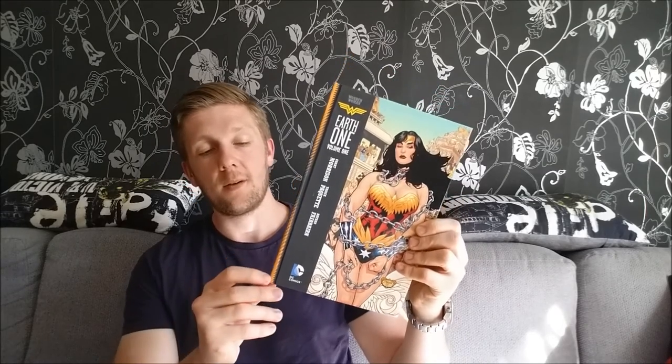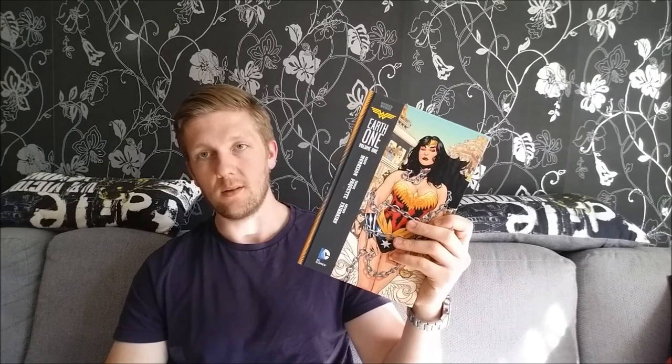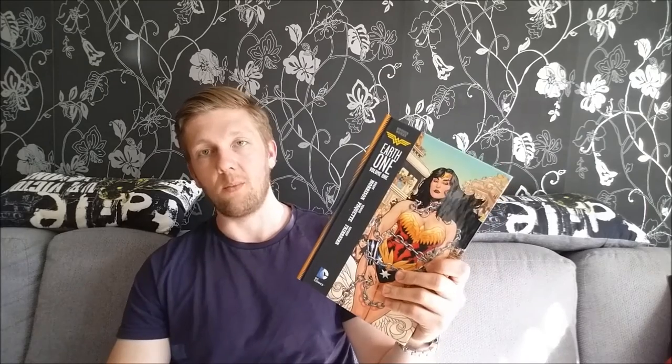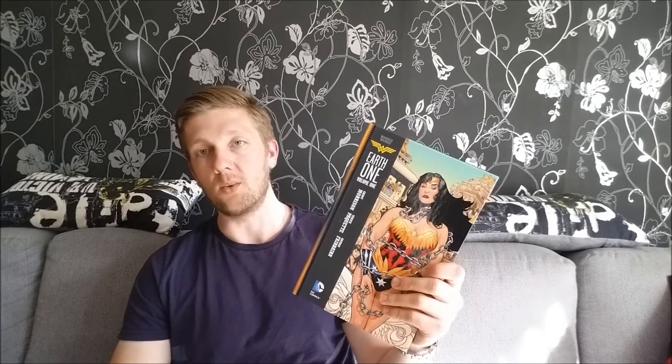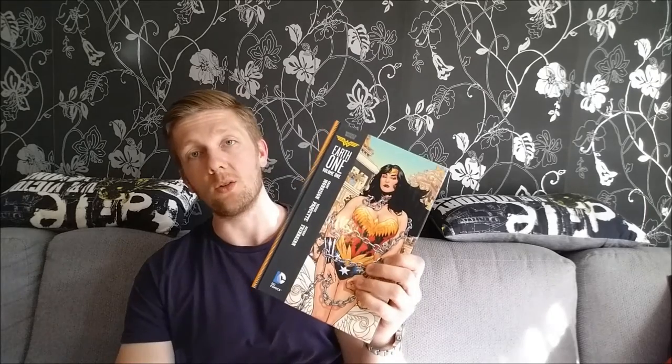Next up, the first hardcover. This is a book by Grant Morrison. I have seen this in many hauls, so this isn't that new for anyone to see. But it's Wonder Woman Earth One. I have the other volumes in the Earth One series of books. They're like graphic novels, so they are released in this fashion from the beginning, so it's not a collected edition. As most of you know, I've read Batman, Superman, and I have Teen Titans on my to-read list. So I'm thinking, or I'm hoping, that this hardcover might give me a good introduction to the character.